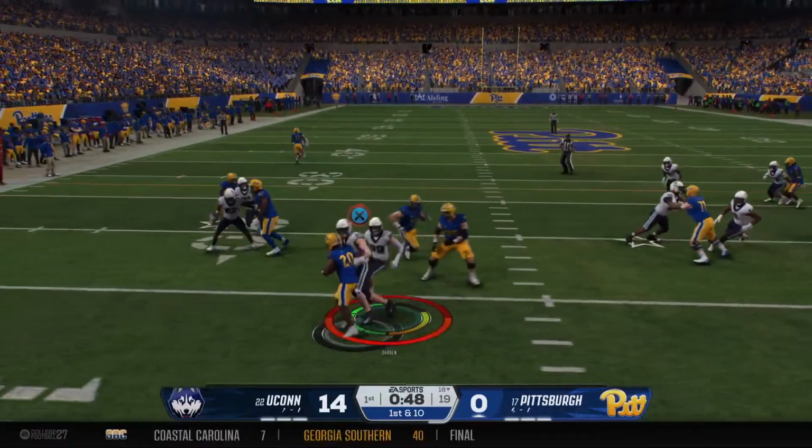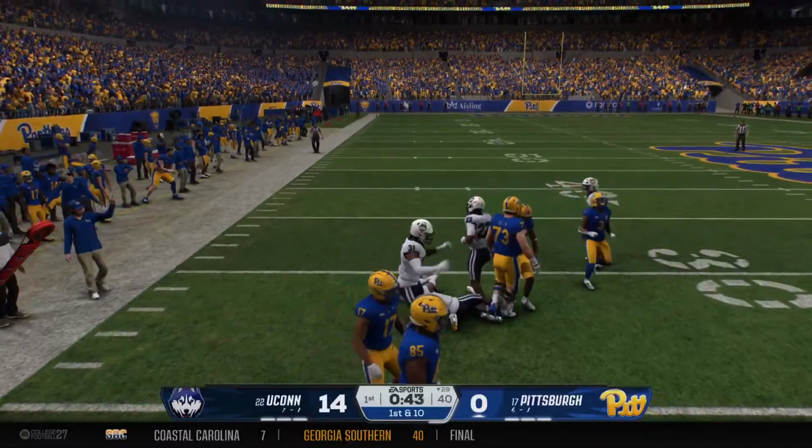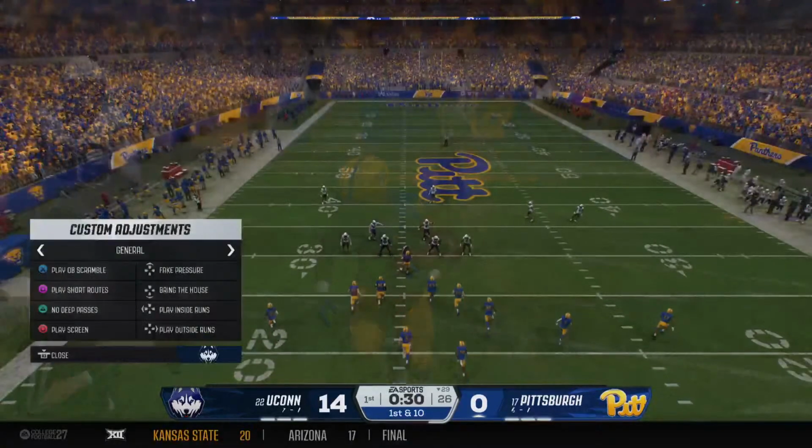The give is to Smith. Plows through the defense. Really needed a play like that to get out of their own end. They move the chains. They mark it at the 29.